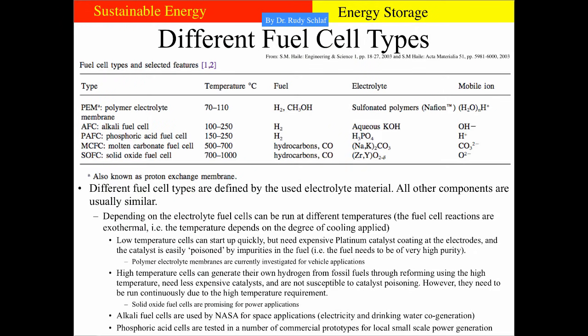There are a number of different fuel cell types depending on the application. Here's a table of some of the important ones. They are mainly distinguished by their operating temperature, by their fuel type, and by the electrolyte that performs the ion transfer between the electrodes. There are cells that have solid-state electrolytes, like polymer electrolyte membrane fuel cells, and then other fuel cells use liquid electrolytes.